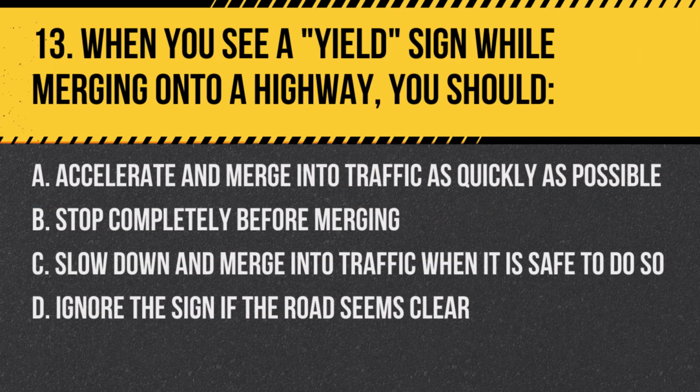Question 13. When you see a yield sign while merging onto a highway, you should A. Accelerate and merge into traffic as quickly as possible. B. Stop completely before merging. C. Slow down and merge into traffic when it is safe to do so. D. Ignore the sign if the road seems clear. Answer C. Slow down and merge into traffic when it is safe to do so.